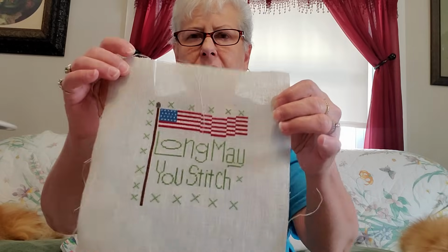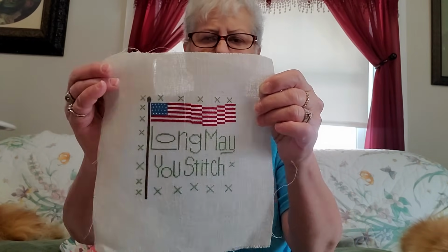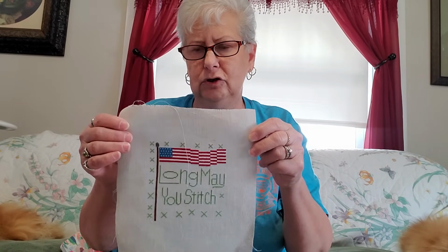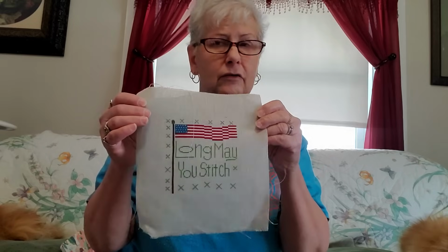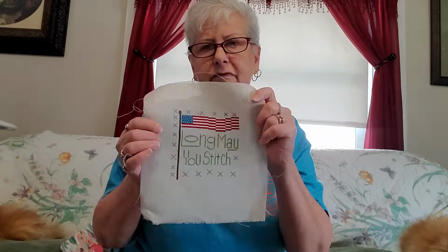But anyway, this is my project I finished. It's on 40 count, 2/2, or 1/2, and it's a gray linen. I'm thinking it may be Confederate gray. I'm not sure. It's either Confederate gray or there is another really light gray that I can't think of what it's called. But this is my finish. So, I need to finish it.